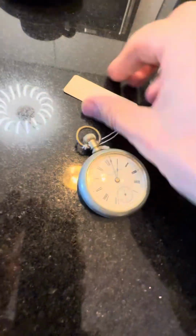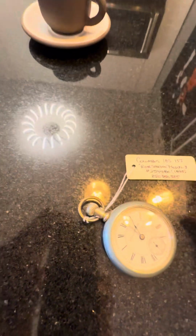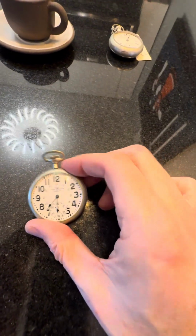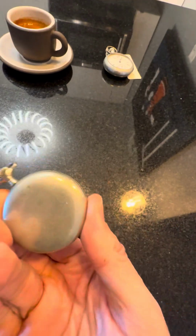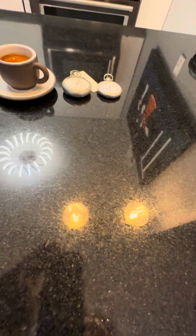This is my grandfather's watch here, which is an old, who knows, anyway. And then another one, this was like the other grandfather's watch. Obviously, pocket watches are coming back anytime here soon, so let's move along.